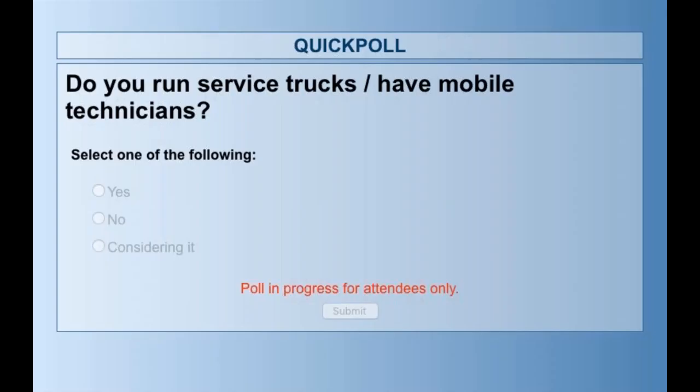Yep. Okay, so the people, quick polling question. Two out of three, we'll only have one more after this. In your shop, are you guys running service trucks with mobile technicians? I'm going to launch this poll here. Do you run service trucks or have mobile technicians? Let's see what we got here.